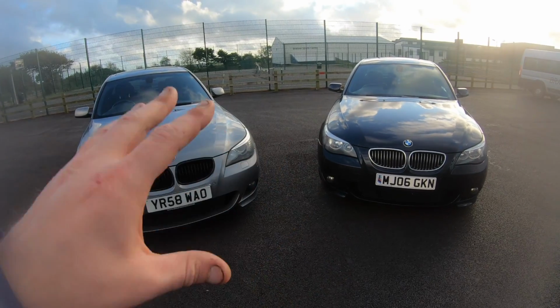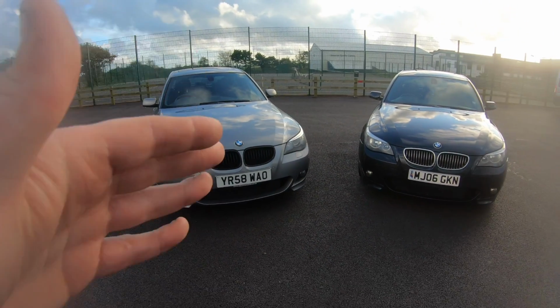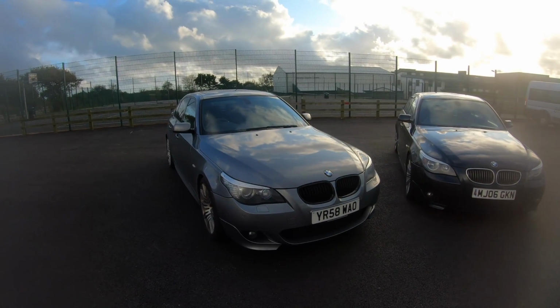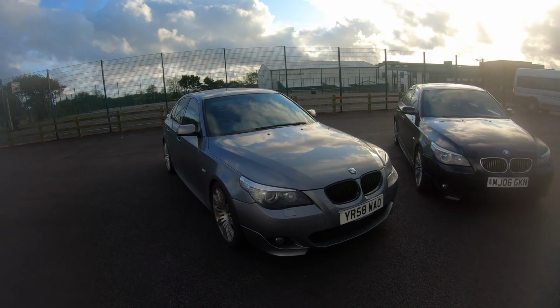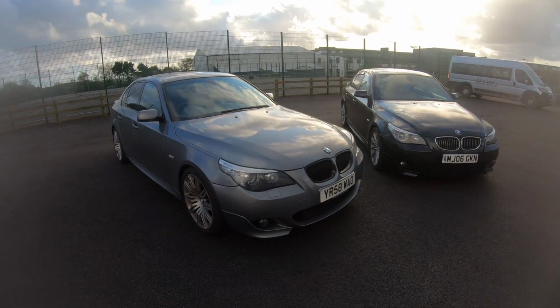I hardly use it now, you know, because I'm busy with the Mini. But these are the differences based on the LCI and the pre-LCI. There's not much difference, like I say, apart from the lights and a few niggly bits, but the body shape is completely the same. And like I say, they're two good cars. You can't fault them.